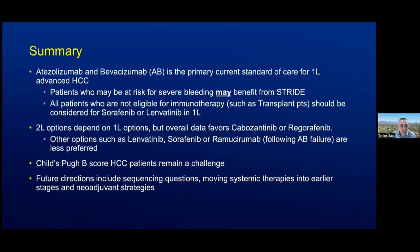Patients who may be at risk for severe bleeding, and this is uncontrolled and severe bleeding, may benefit from STRIDE. Although, again, given that they excluded many of those patients, one would put a question mark on this and ask the question, can we just get away with durvalumab in some of these patients without having to add tremelimumab? All patients who are not eligible for immune therapy, as we said, would be considered for a TKI.